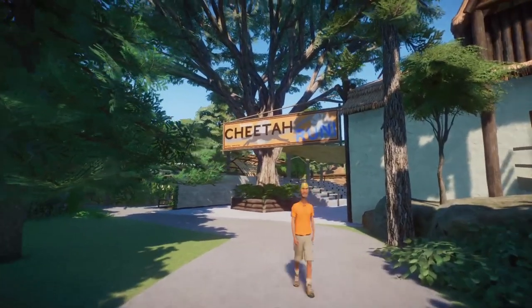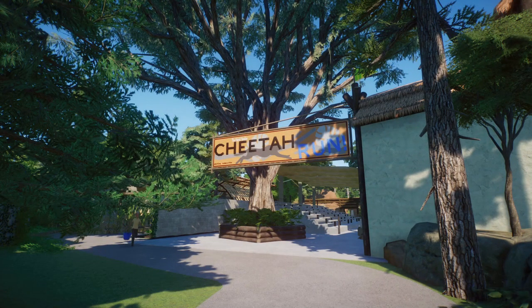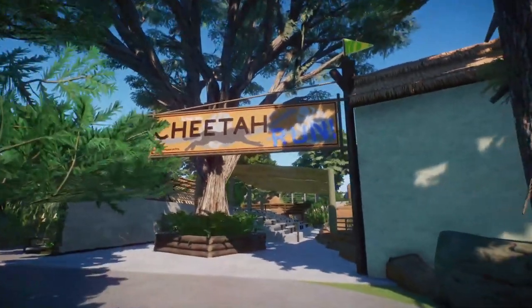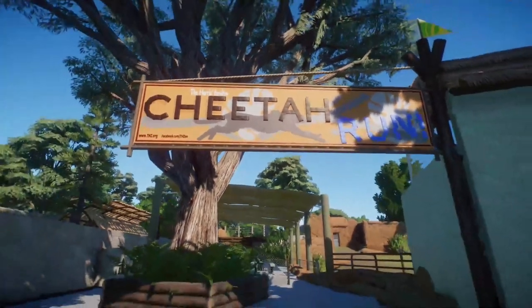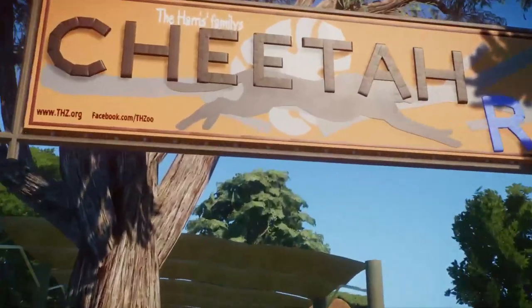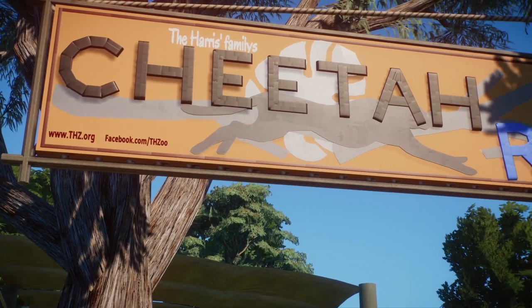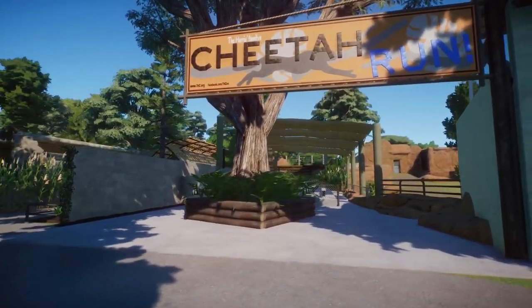Shout out to Crocs for this amazing cheetah run sign. I had the same thing in my mind wanting to make it, but I just didn't have the know-how or the willpower to do it. And Crocs was like, I got you, buddy. He made it and it looks amazing. Big shout out to Crocs. The Harris family's cheetah run, and you even have the facebook.com/ThortonHillsZoo and the Thornton Hills Zoo website. Love those kinds of details, and that's why I'm so glad that Crocs went ahead and made that for us. So big shout out to him.